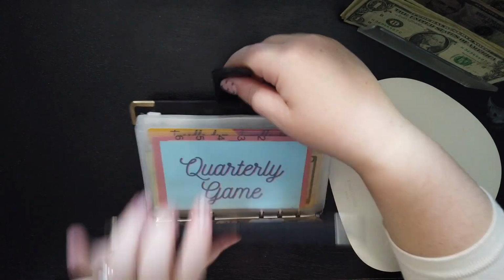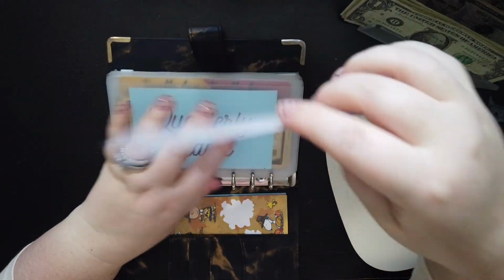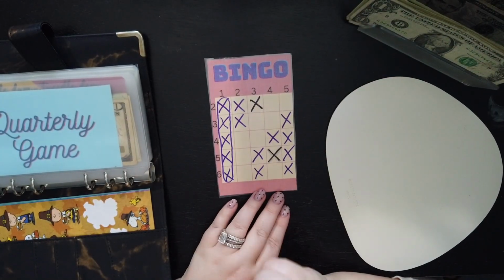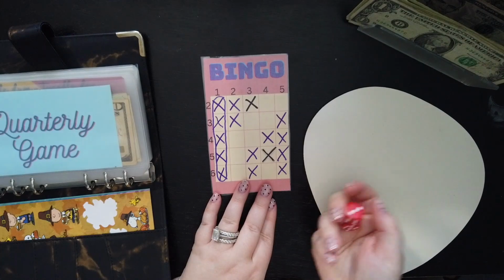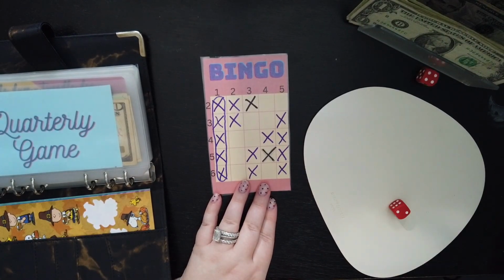And now we'll go into my other binder. So here's that quarterly game that I was talking about. This quarter we've been playing bingo, so this will be the last time we play, and then I will unstuff and count the money. I haven't been keeping track of how much is in there, so it'll be a bonus surprise. So for bingo, I use 2 dice to do coordinates and cross it off. So let's see if we can't get another bingo.